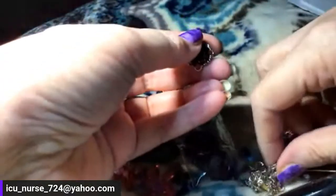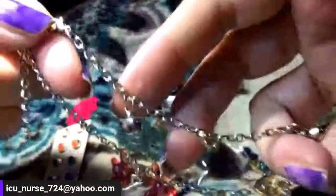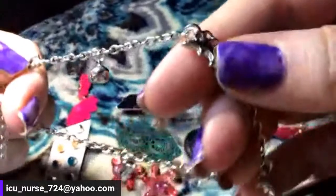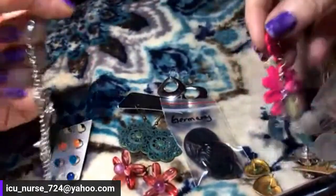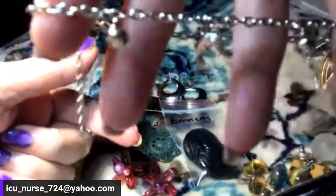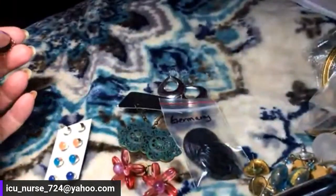What else we got? Let's just dump them all out. Oh, look, I got an anklet with dolphins on it. $2. It has the silver balls and the dolphins. Leslie, you want the daisies? You got it, babe. We'll put those there for Leslie. We have a dolphin ankle bracelet. So we'll do the bracelet for $2 also. Dolphin to Leslie. Thank you, Pamela.